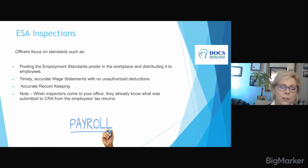In ESA inspections, the officers will focus on things like posting the employment standards poster in the workplace. That's really important, so employees know that they have the right to call the Ministry of Labour if they so choose. And something else I just want to point out is that the Ministry of Labour consists of reasonable people. They know if you just have a disgruntled employee who feels like calling and complaining for no reason, and they can see through a lot of that. They understand that there are employee disputes. They're looking for something more serious, a blatant violation of the Employment Standards Act.